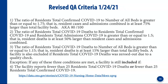Now we'll go into the revised criteria for quality assurance. This has been on the top of everyone's mind because it's tied to a quality payment. They've adjusted them quite a bit. I've listed them, and I know it's a lot of words on this slide, so I apologize for that, but I'm going to summarize it for you. You're going to have to do a little math when you're looking at your numbers.